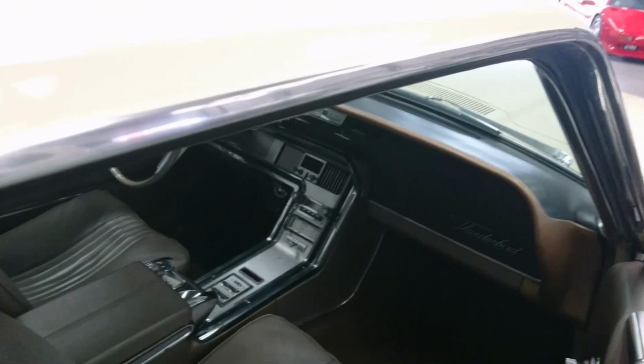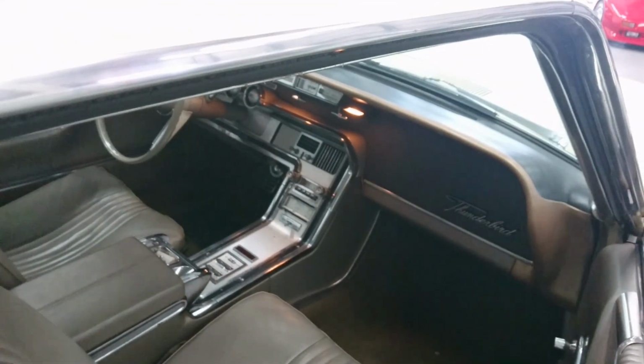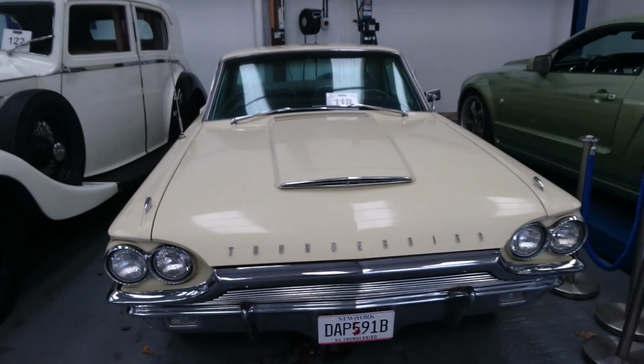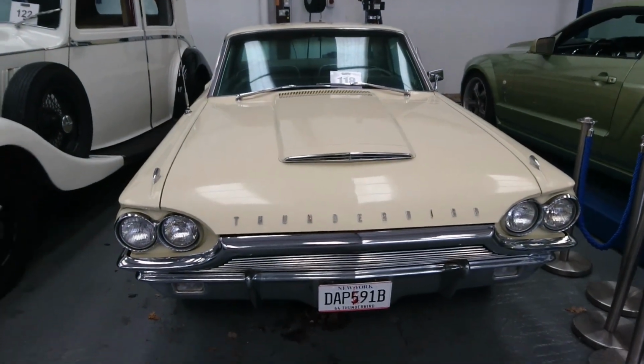Look at that. Power everything, air conditioning, electric windows, lights are all working. Don't really know why that hasn't sold, and many times it's been in here. But yeah, that is rather exciting. I'm not really into American cars, but I quite like this.